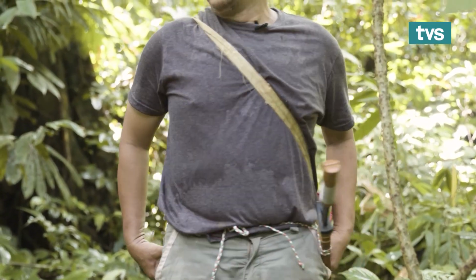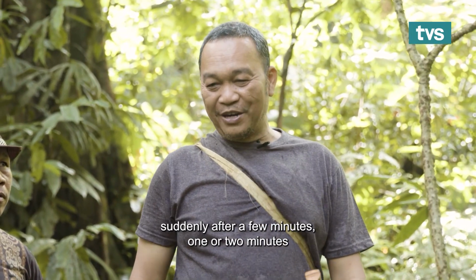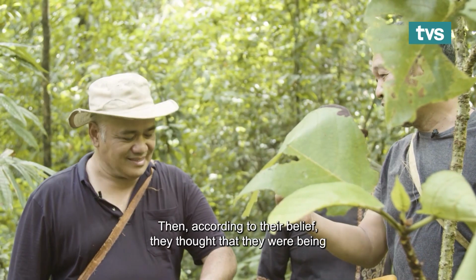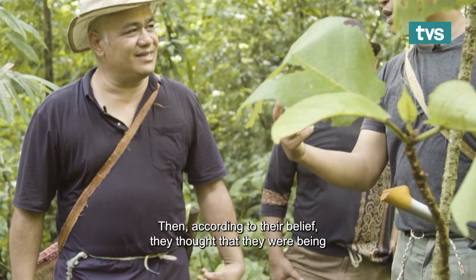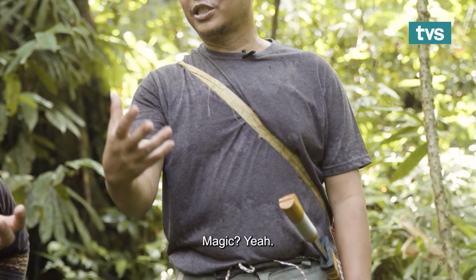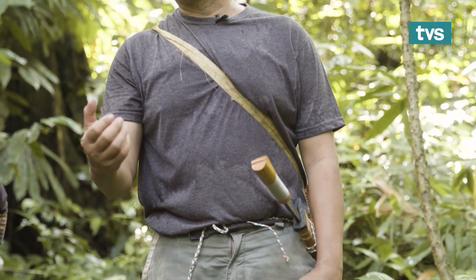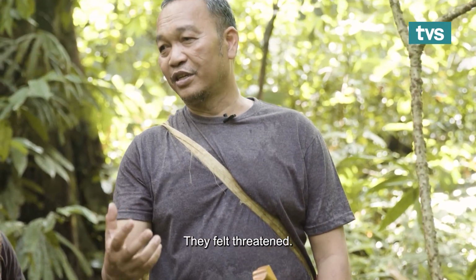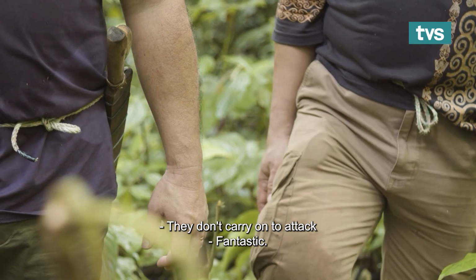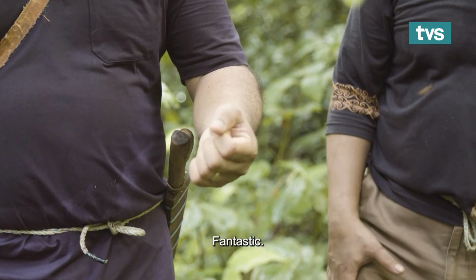Oh, ow. So while they're sitting down on it, suddenly after a few minutes, 1 or 2 minutes, they feel like their back is burned. Then they believe that the Bidayuh used the spirit, some kind of magic, to fight against them. So that's why they feel threatened and just move back. They don't carry on to the tribe, the villages, the longhouse. Fantastic.